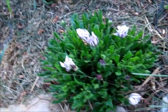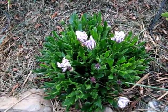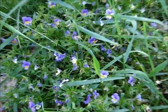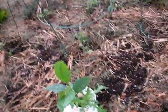As you can see, this is the plant my wife planted, and it's flowering the second time. It's just beautiful. The Johnny Jump Ups are going crazy. As you can see, all their little flowers. The more flowers we have, the more bees we have. It's better for everybody. Trees are doing well here.